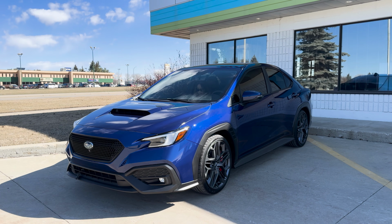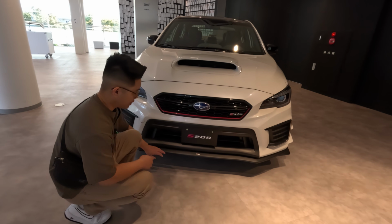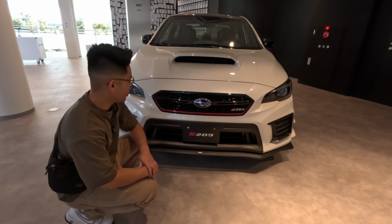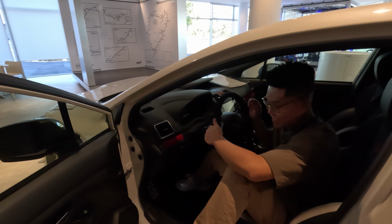In closing, I think you can't go wrong with either the VB WRX or the VA STI. This is my own personal circumstance, so I formed my decision based on it. If my circumstances were different, it may have swayed more to the STI.